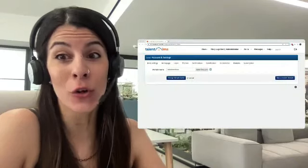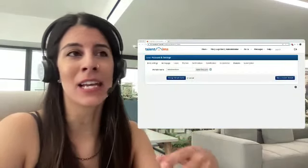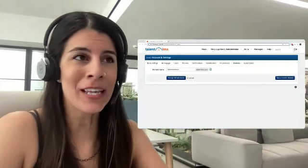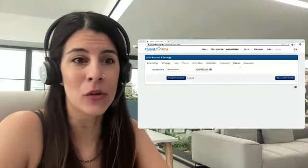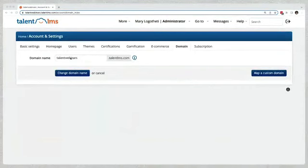The next thing we would like to show you is how to customize your own URL. When you started with TalentLMS, you gave it a name and it has your name and then the talentlms.com domain name following. So we can change that, and we can do this again from account and settings if you go to the domain tab. So let's go here. This is right now my TalentLMS URL. If you want, you can change that, but it still has the TalentLMS reference right there.